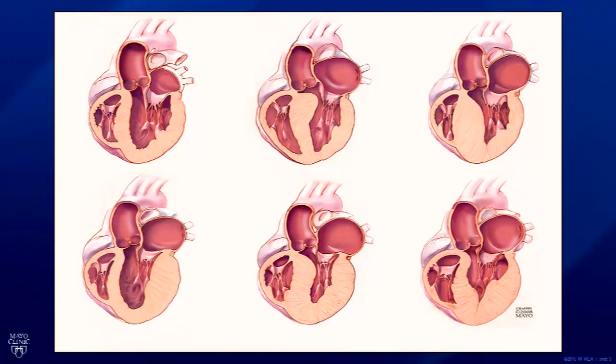So we'll talk a little bit about the septal hypertrophy and treatments for that, but then again, on the bottom right are those patients who have hypertrophy primarily in the mid-ventricle or apex of the heart, apical hypertrophic cardiomyopathy, and we'll talk about how we manage that as well.